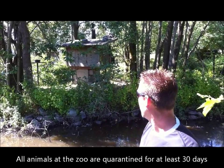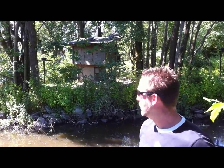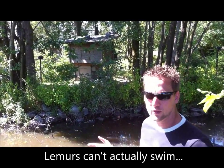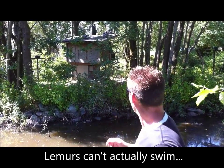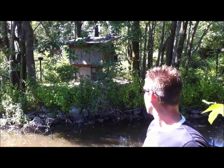Now after his quarantine period, he was slowly introduced to the rest of the lemurs on the island here, but they're female dominant troops, so that means the girls are in charge. So it took a little while for them to adjust to him being here, so they chased him around a bit. He went swimming a couple times, he did a lot of hiding. But as you can see, he is slowly adjusting to the females, and hopefully in time he'll be a big part of the family.